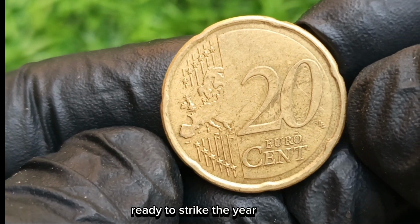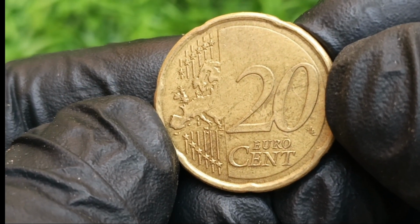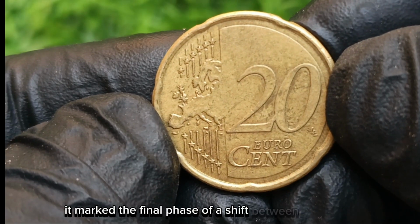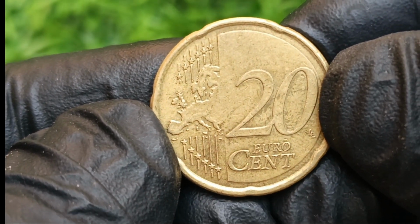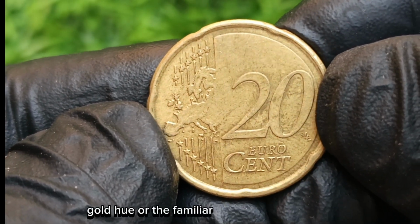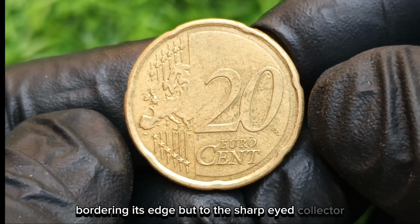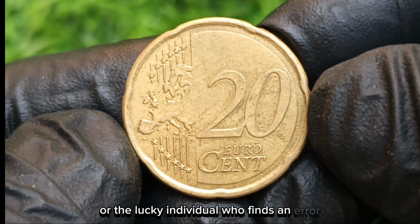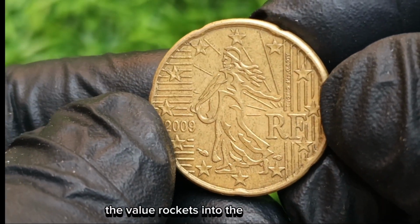The year 2009 was a transitional moment in Belgian coin design. It marked the final phase of a shift between monarchs, between minting styles, and between production methods. Most people never look beyond the coin's glimmering gold hue or the familiar European Union stars bordering its edge. But to the sharp-eyed collector or the lucky individual who finds an error or an ultra-rare edition of this coin, the value rockets into the stratosphere.